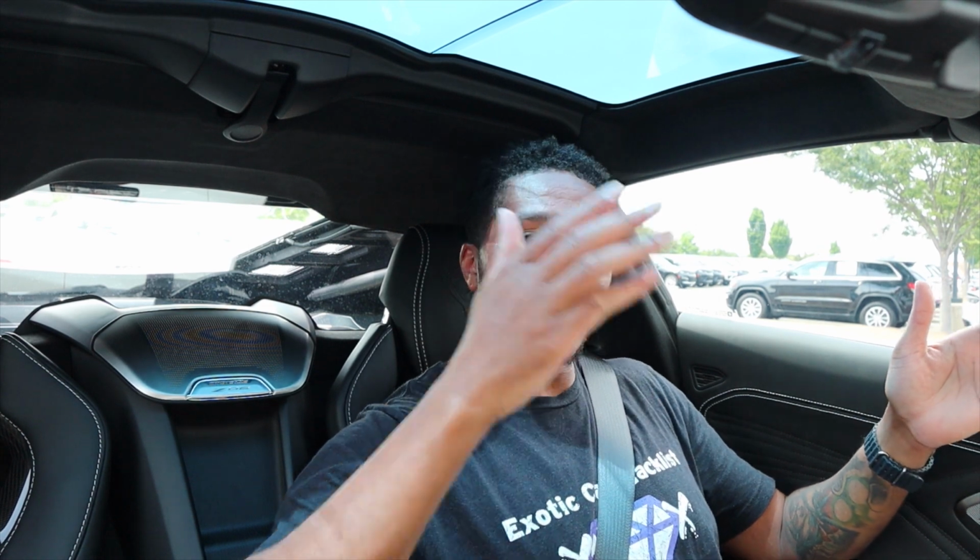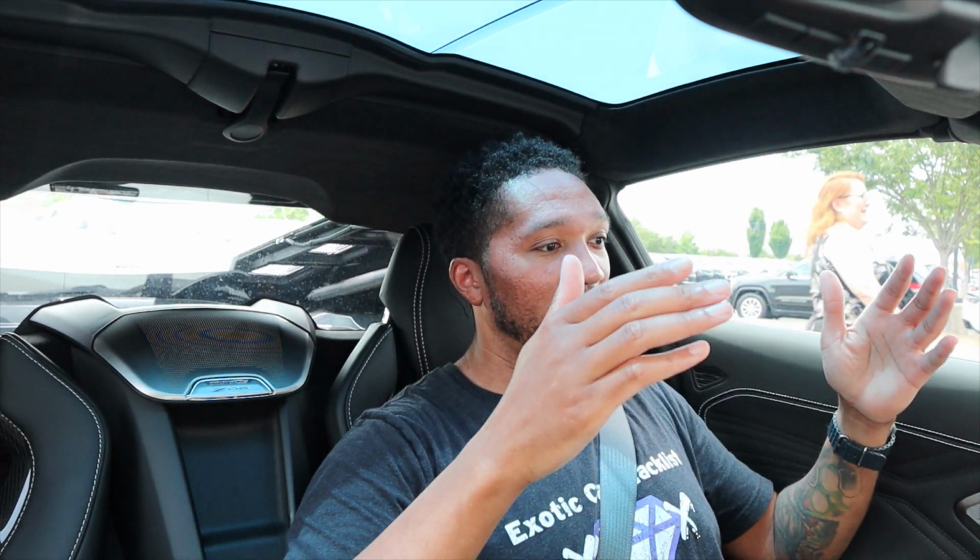I'm a die-hard Hellcat guy, but this right here, if you've never experienced this, you ain't experienced cars quite yet. The Hellcat is this lane, Z06 is this lane. This is what you would call perfect. And I can't stress to you enough the joy, the fun, the smiles per gallon that this car allots.